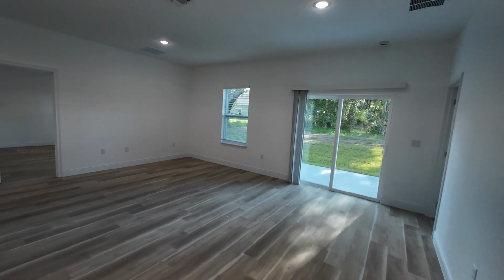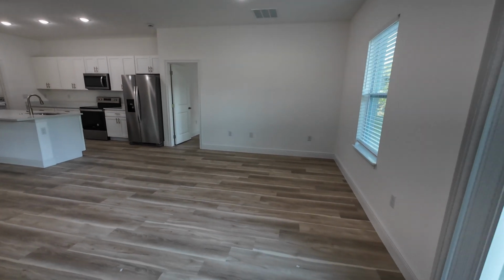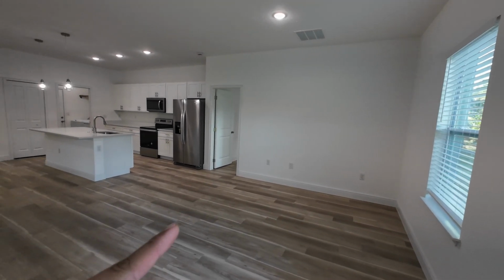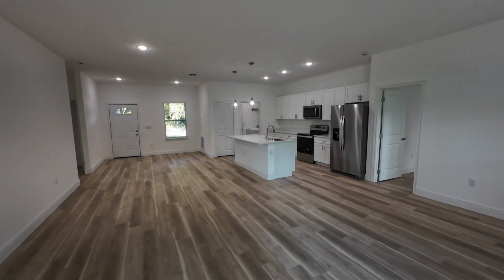Now, let's just go ahead and take a look at this. There's that louder beep that I talked about. This is what would be kind of like your family space, right? So looks like you have a space for a cable jack over there. You would try to kind of configure this to where you would put a dining space. Maybe over here, a rectangular table in this area, kind of put a TV over there, kitchen right over here.